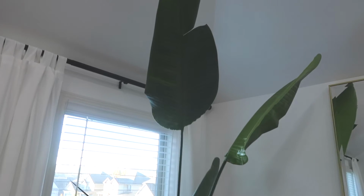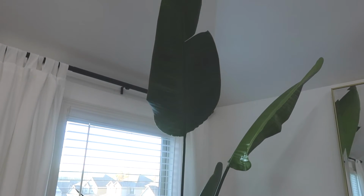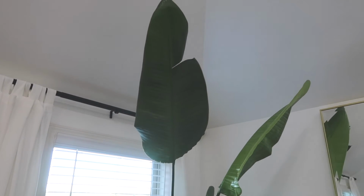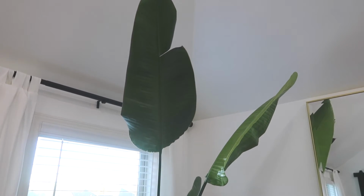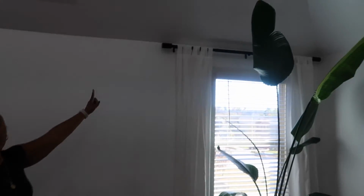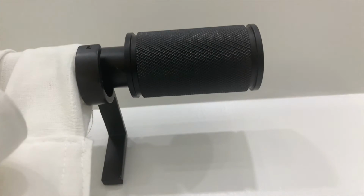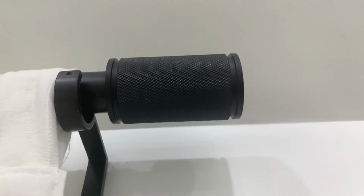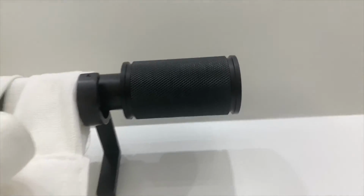More plants up here. We've got this beautiful bird of paradise that we absolutely love. And the planter is from CB2. We've got our curtain rods, same from CB2. The finials are textured. They're beautiful. I don't know if you can see it, if it's translating on camera.